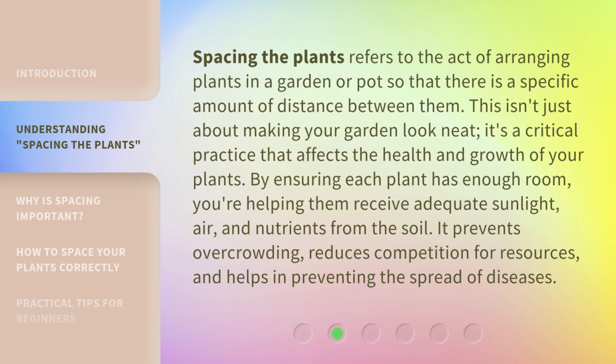Spacing the plants refers to the act of arranging plants in a garden or pot so that there is a specific amount of distance between them. This isn't just about making your garden look neat. It's a critical practice that affects the health and growth of your plants. By ensuring each plant has enough room, you're helping them receive adequate sunlight, air, and nutrients from the soil. It prevents overcrowding, reduces competition for resources, and helps in preventing the spread of diseases.